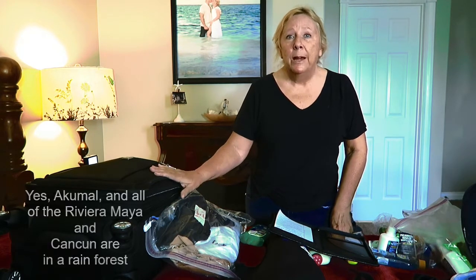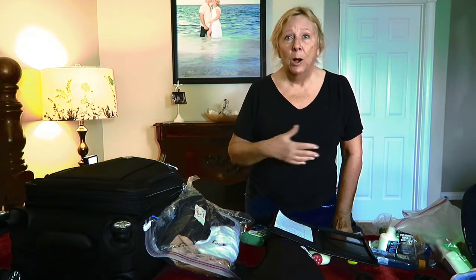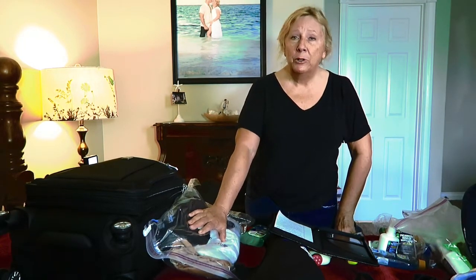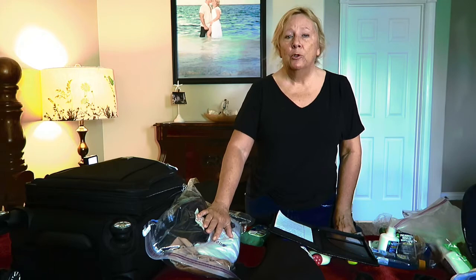You're going into the rainforest. You're also potentially going to be having a connection, and there may be a rainstorm while your baggage is being moved from one aircraft to the other. This will keep your clothing dry. We've had times where our suitcases were sopping wet by the time we got them to the resort, and everything inside was nice and dry.